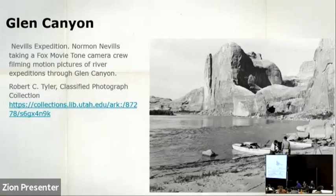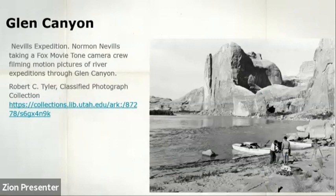Okay, so this first slide is of the Nevills expedition, Norman Nevills taking a Fox Movietone camera crew down Glen Canyon and the Colorado River. This is part of our classified photograph collection, which always comes in handy. And these are digitized as well. And obviously this is pre-Glen Canyon Dam.